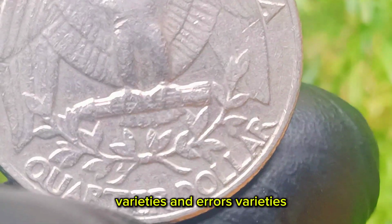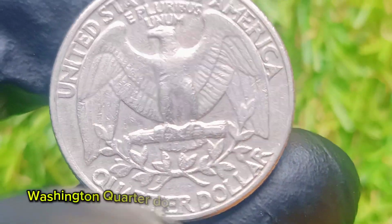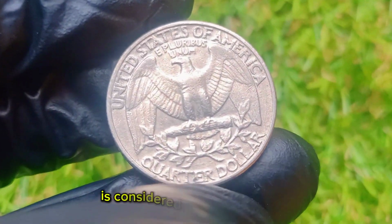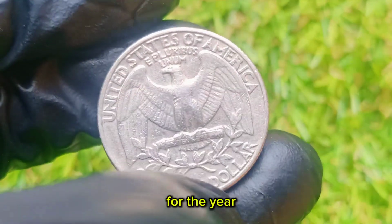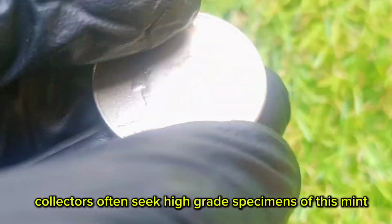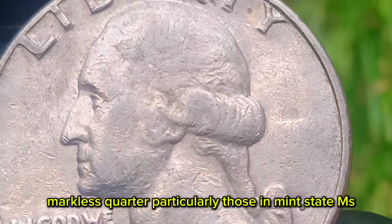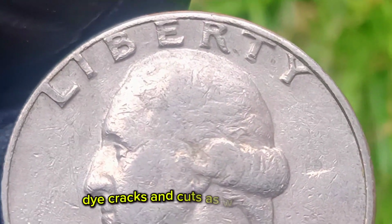Varieties and errors. Varieties. While the 1982p Washington quarter does not have major design varieties, the lack of a mint mark itself is considered a significant variety for the year. Collectors often seek high-grade specimens of this mint-markless quarter, particularly those in mint state, MS, condition. Errors, die cracks and cuts.